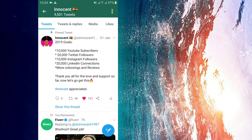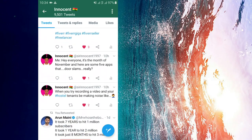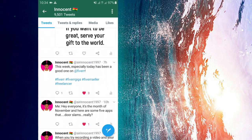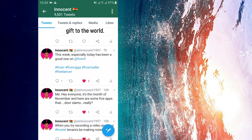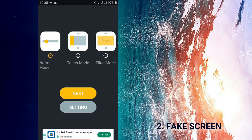We've all been in a situation where we are scrolling through our Twitter and Instagram handles and somebody from nowhere will be like, hey, can you stop and go back to that particular picture? How do you avoid that? Our second app for today, Fake Screen, is going to help you avoid that. Just like the name implies, Fake Screen is going to provide you with a wallpaper that you can apply anytime you are in the public domain and you are going through your news feed.